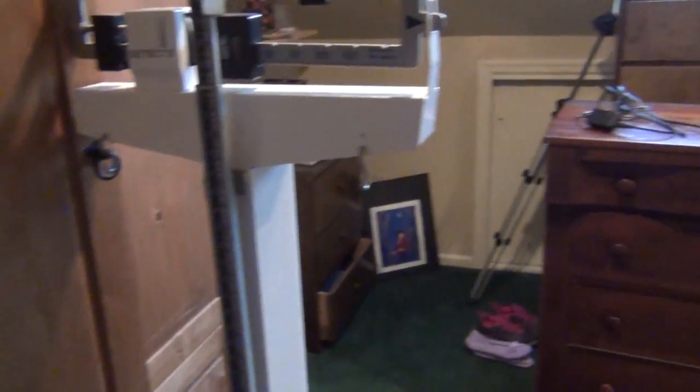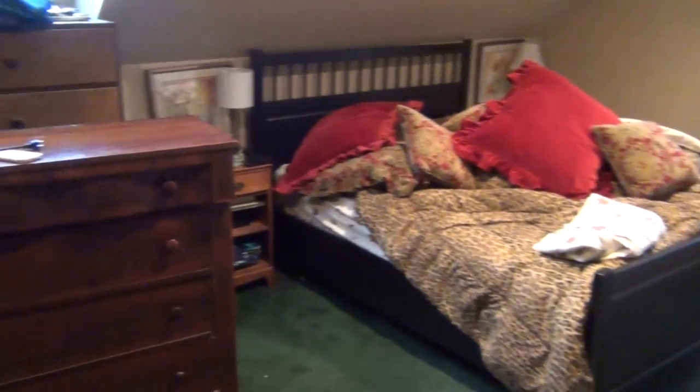So from far away, this is what it looks like when you walk into the room. So it's bad. All right. I don't even know where to start other than maybe moving the furniture. I think furniture placement is probably the first thing I need to do.